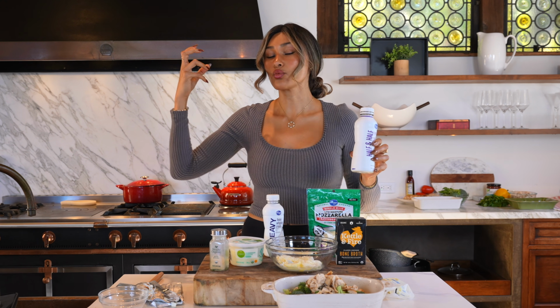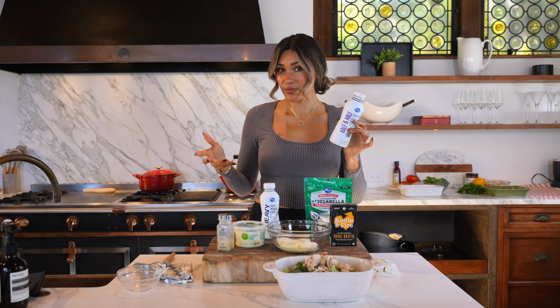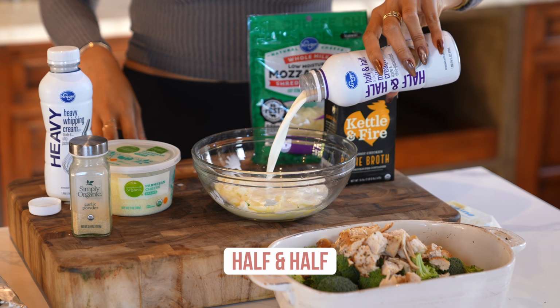Now, if we're talking about flavor and you're just like, Myra, I just want the best, creamy, rich Alfredo sauce, then I would probably go with a heavy cream. I would do heavy cream and a little bit of milk, because too much heavy cream is also really, really thick. So even just all half and half would be just as good. So we're gonna go ahead and go in with some half and half, okay?